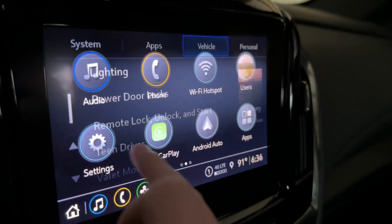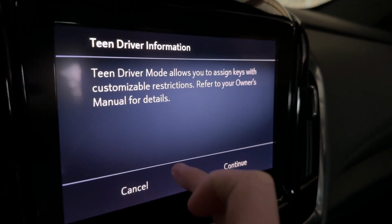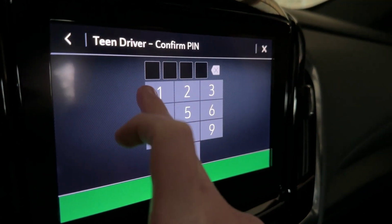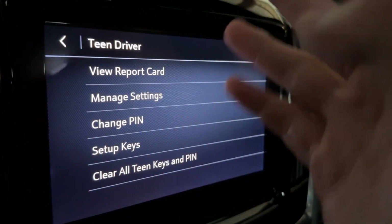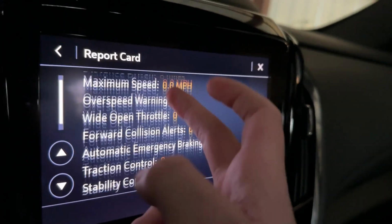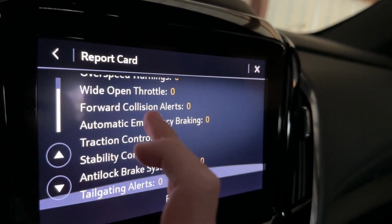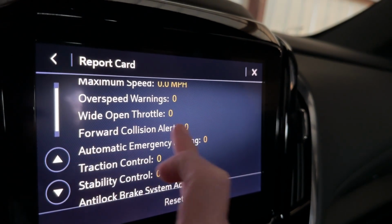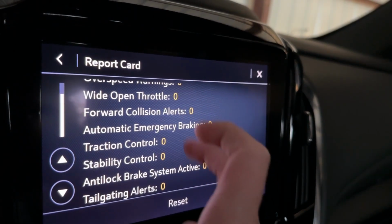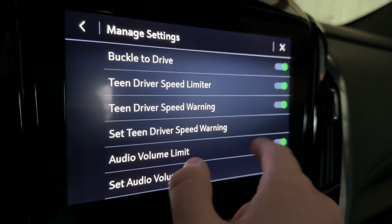Inside the infotainment screen, you can go to a tab called Teen Driver, and you actually have to set up a PIN. But once you do, Teen Driver PIN successfully sent, and you have this whole Teen Driver screen. Review a report card, which literally tells you the maximum speed they went, when they went wide open throttle, or when the traction control kicked in. There's a lot of different things in here, and you can manage different settings.